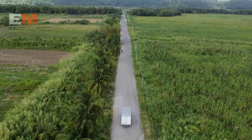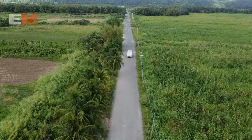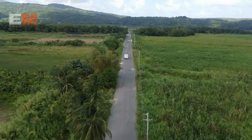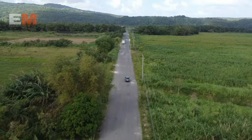So this massive tree line you see just up ahead in front of me is a bamboo tree line, which shows the part of the Plantain Garden River. So as I get closer, I will go up into the air and show you from when it's coming from Bath side, going back to Allan Bay and down towards the sea.